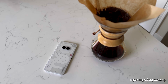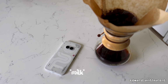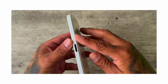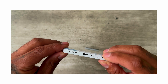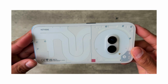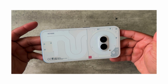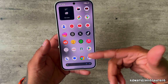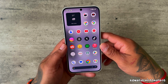Let's begin with the price, $349. They do offer two variants. It's going to be the milk, which I have here, and the black. Now, the frame of the phone is going to be plastic, which makes it lightweight. It has a USB-C charging port and a SIM tray, as well as the volume buttons on the side. The most famous thing for this phone is going to be the transparent back. It does have a fingerprint reader, which you could use to open up your phone, or by inserting the code that you choose, or leaving it without a code.